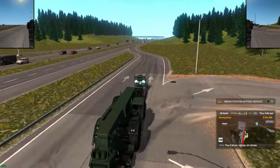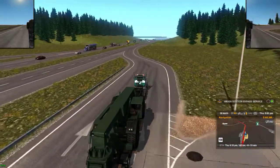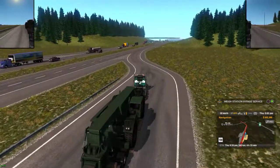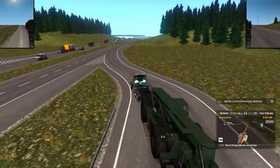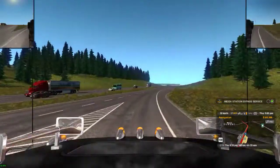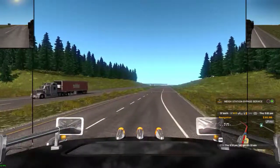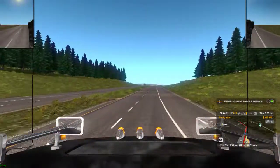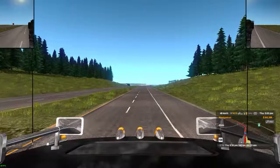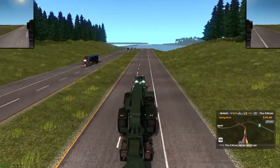Anybody sneaking up on me? No. Hopefully this is... Hopefully this is going to be... look, there's somebody coming. Good. It's a bit of a hill. Unusual that they would... Oh, well, there you go. There's the St. Lawrence River.